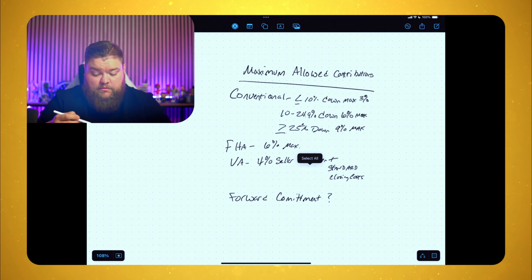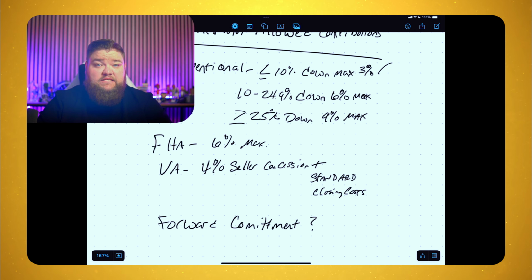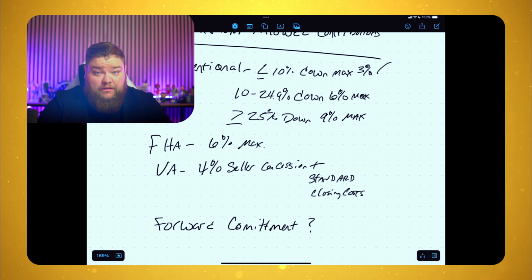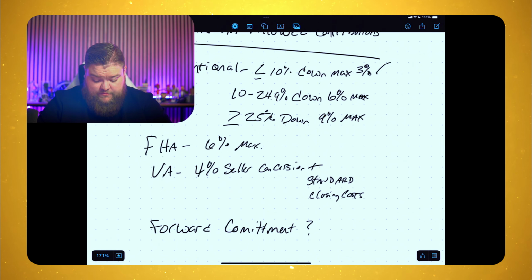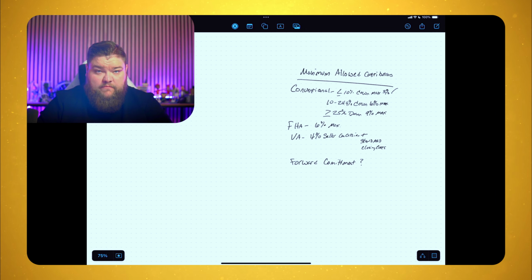So a maximum allowable contribution. If you're going conventional, not FHA, conventional, less than 10% down, you have a max of 3%. 10 to 24% down, the max contribution is 6%, and then 25% and above is a max contribution of 9%. FHA's got a 6. VA is 4% plus. Check that out, 4% plus standard closing costs, so they can get a ton in there. And we're going to talk about the forward commitment in a minute.